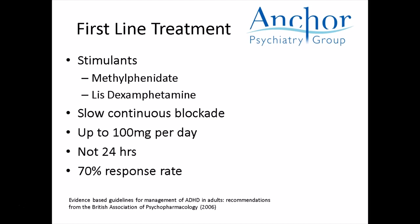Stimulants provide a slow, continuous blockade of the noradrenaline and dopamine, and should be given up to a dose of 100 milligrams a day. It's important to realize that stimulant medication does not provide 24 hours a day cover of symptoms, but the response rate is very high.